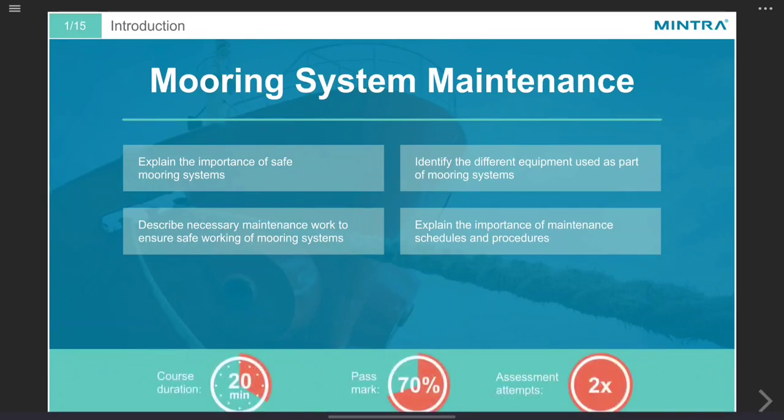At the end of this course, there is an assessment. These questions are assessed and have a 70% pass mark, so please pay close attention and think carefully about your answers.